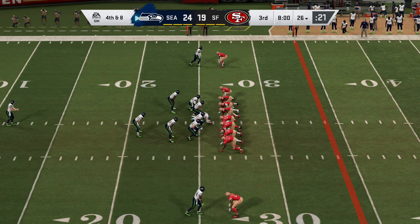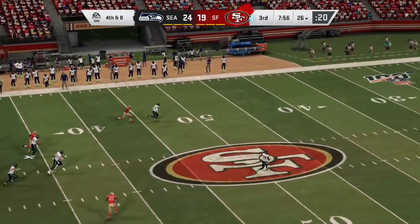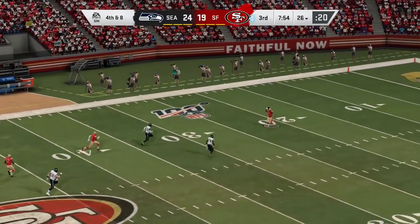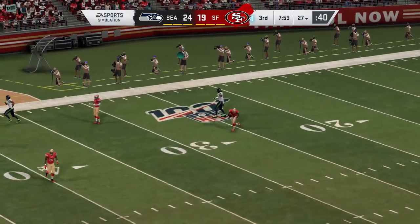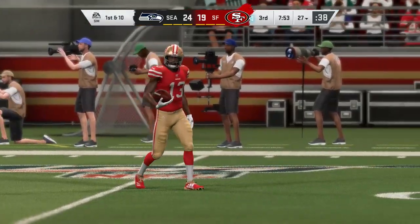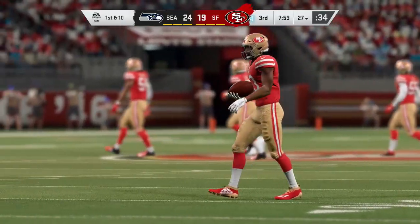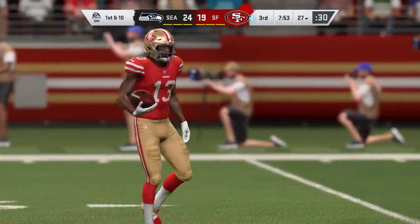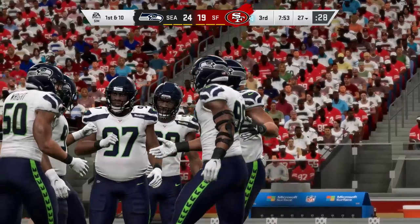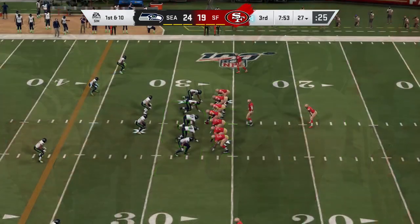Now here's Michael Dixon as he'll kick it away for the second time. That'll be a 48-yard punt, 1 yard on the return. And the Niners will go on offense, 1st and 10. The San Francisco offense getting their last-minute instructions before they take over here. Here we go.